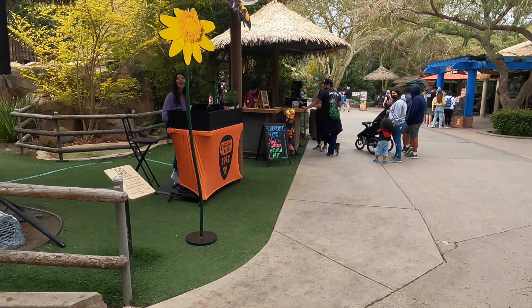She does dancing so the kids can have fun, or adults. I got my face painted, so adults can too. And then here we have face painting, tons of fun. You can see there's tons of stuff through here.